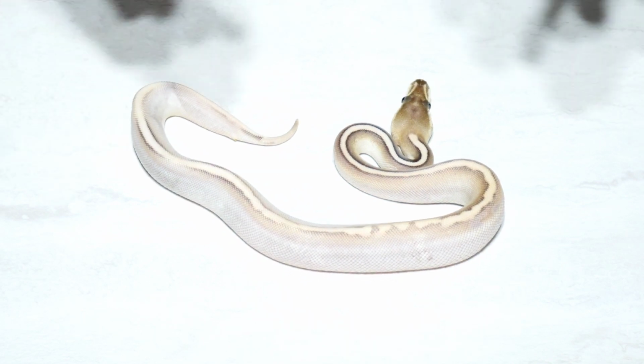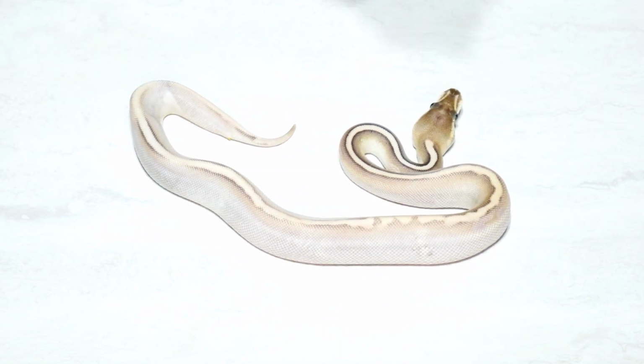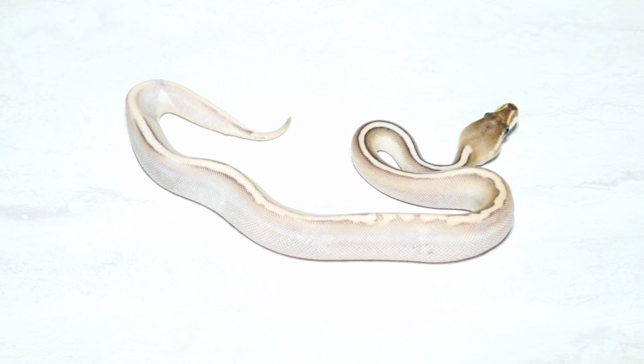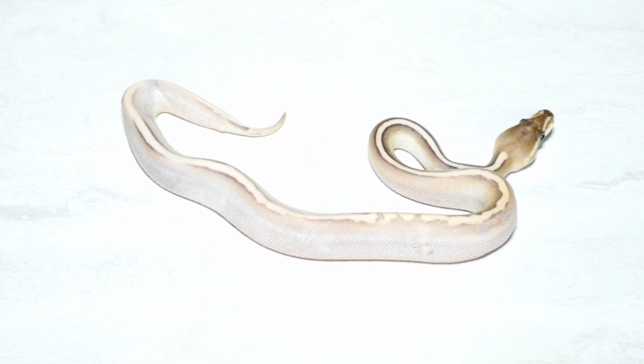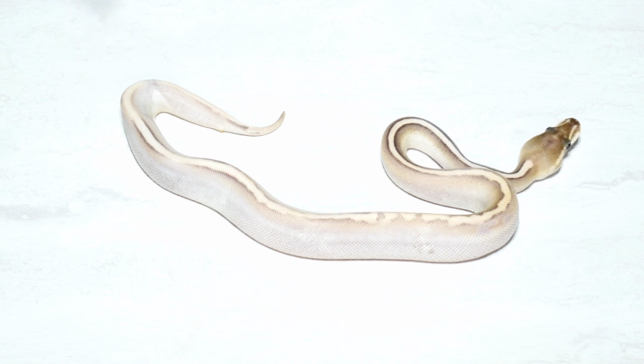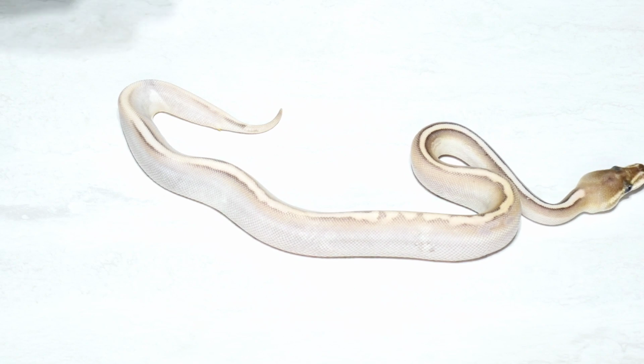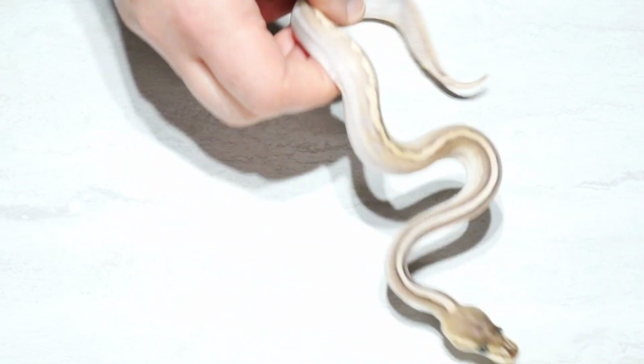Alright, before we get into this one, I did want to let you know we did produce a Yellow Belly or Gravel female, as well as a male Orange Dream Yellow Belly or Gravel. Those are not holdbacks. They are available on our Morph Market page. If you're interested, let me know. Moving on to the next holdback.